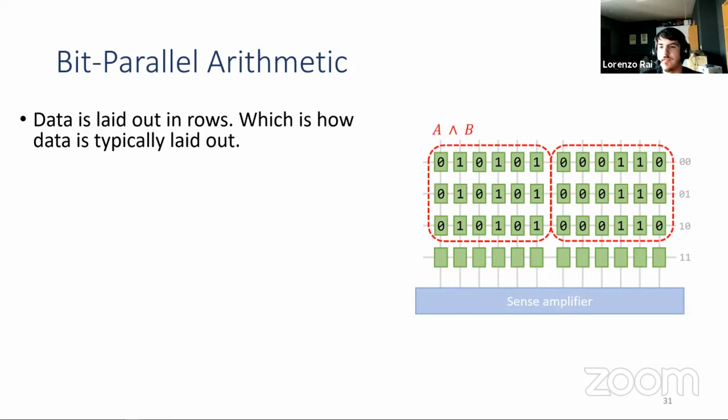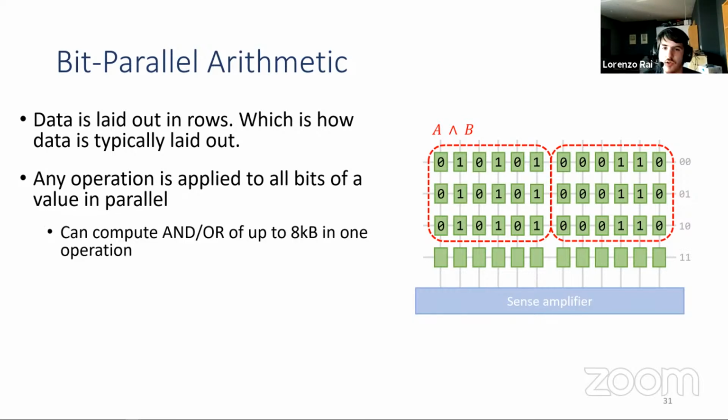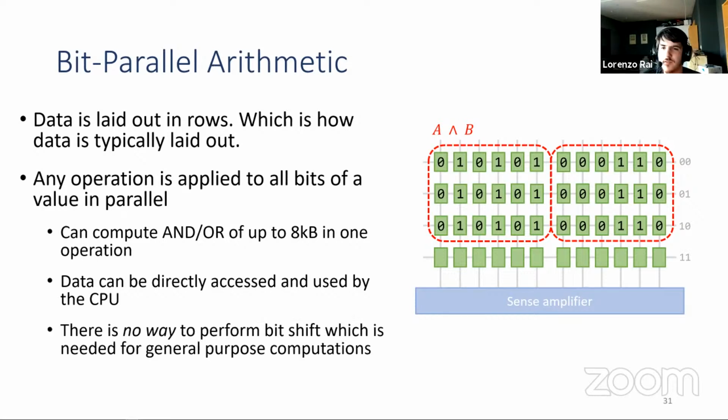What we note is that the operation was performed on all bits of the value in parallel, hence bit parallel arithmetic. This effectively means that we can compute the AND or OR of up to 8 kilobytes of data in one operation. It is also advantageous since the CPU can easily or directly access that data without having to transform it.